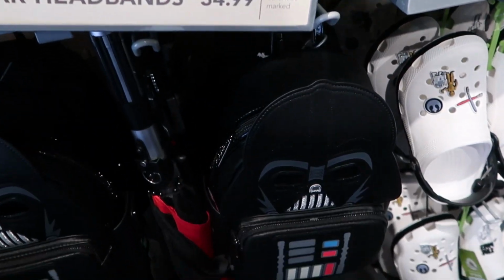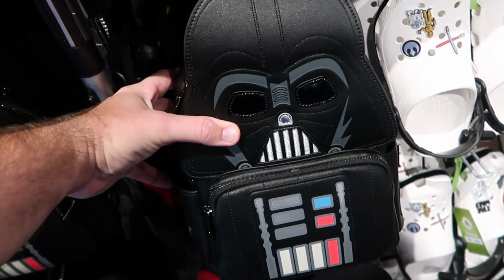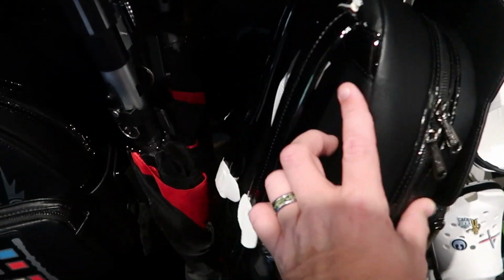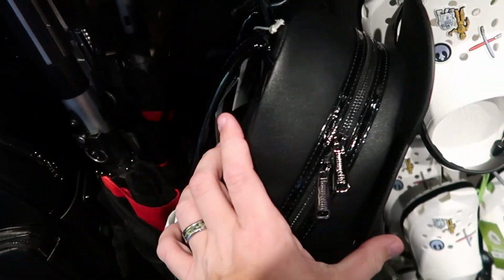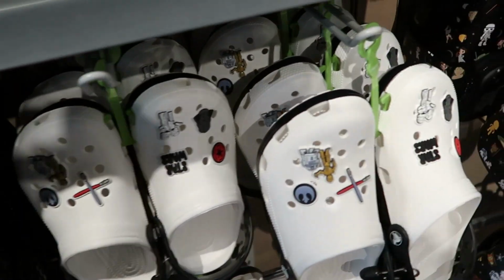And then right underneath there is yet another Disney Parks Loungefly. This one also glows in the dark. It's all embroidered there with Darth Vader's helmet though. Let's see if we can find the old price-a-rooney. That one is $90.